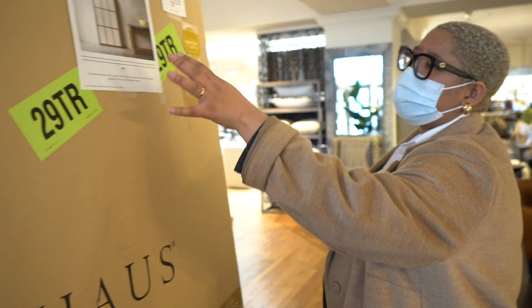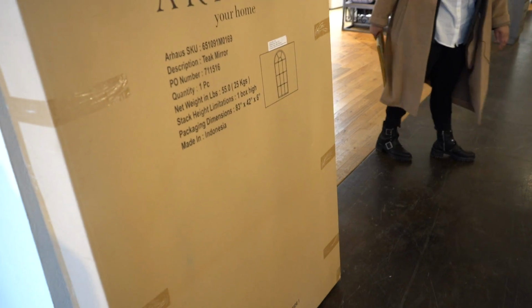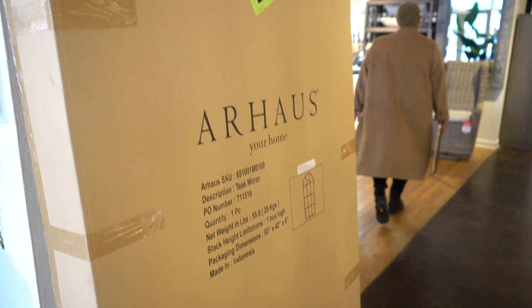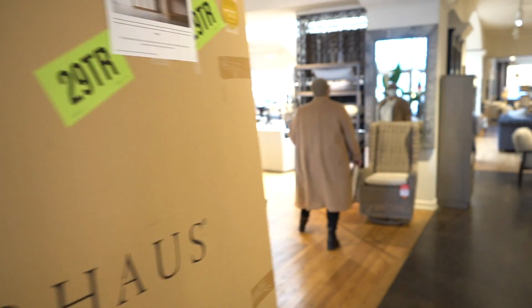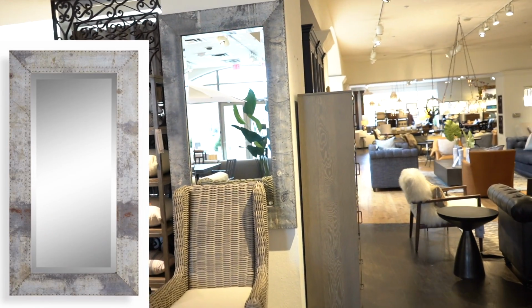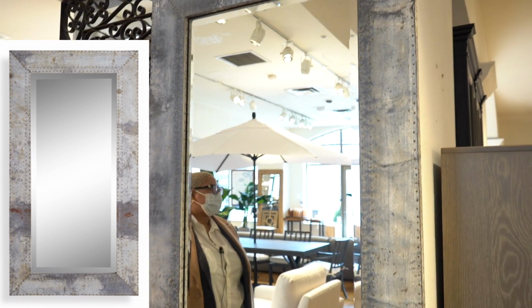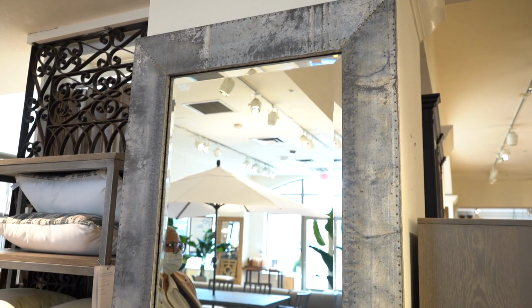I love this. It has the rustic element, but it has a really nice arch. It adds a new shape to the home. Mirrors in general are to die for. Like this one is also super cute. You don't always have to be into the really ornate gilt mirror. This one is super industrial. It has the clean lines. It has tons of nailing and texture. I've never seen anything like this before, and I think that's important.